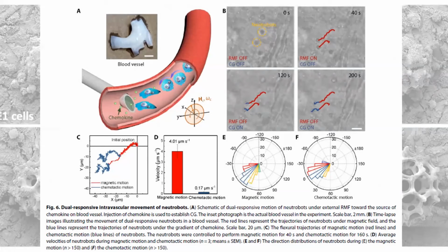For the dual responsive motion shown in 6B and the movie that I'll show now, the Nutribots were added into the blood vessel, and a drop of chemokine solution was injected into the dissected blood vessel to model the inflamed sites. First, the Nutribots roll to the chemokine source, indicated by the red trajectories, which you can see here in B. After that, when the inflammatory substance was turned off, the Nutribots began a continuous chemotactic movement, shown by the blue over here.